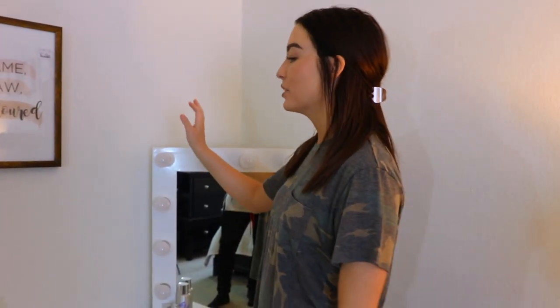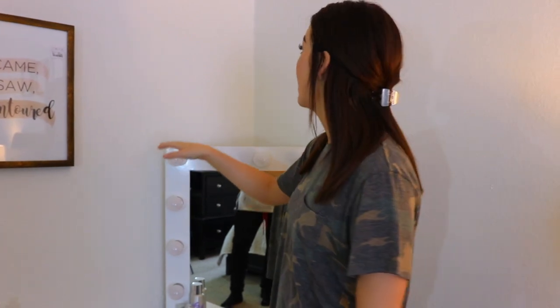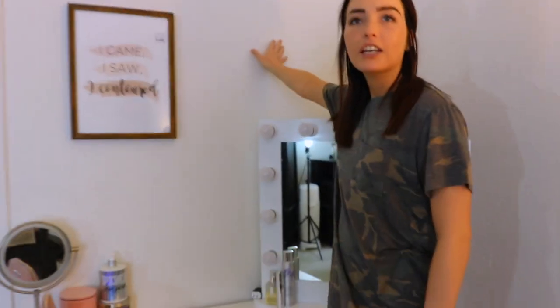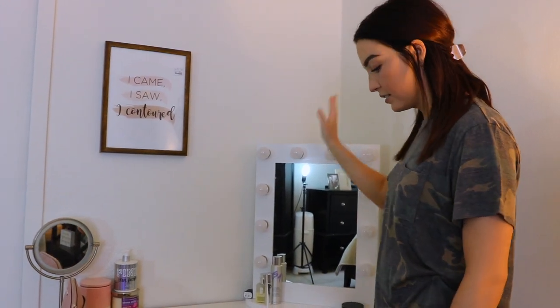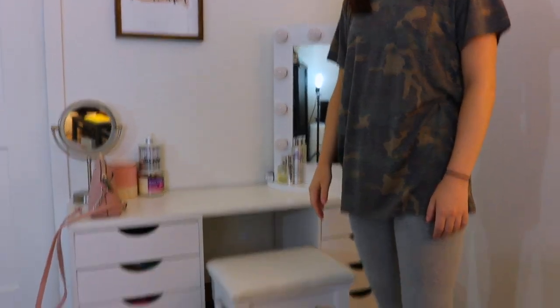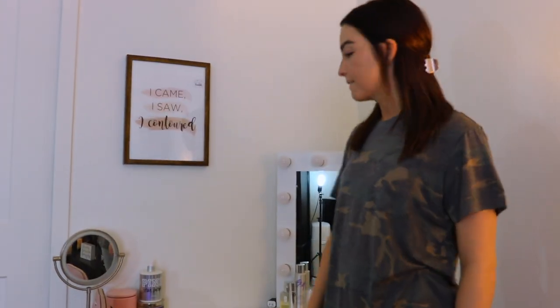But I also plan to put shelves. I'm not really sure how I'm going to lay it out yet. Maybe here with some cute little knickknacks or something. I want to do that to finalize it and put more stuff in it. I think it looks pretty good though.